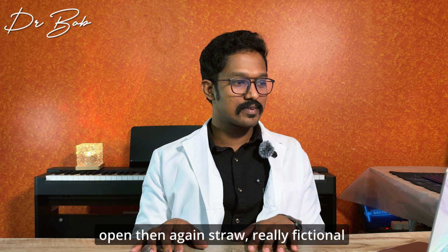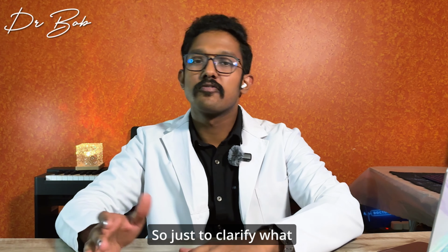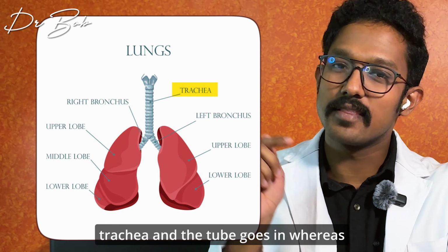Once you open, then again, straw. Really fictional, but I don't think it's possible in a real life scenario. So just to clarify, what is tracheostomy and cricothyroidotomy? As the word says, tracheostomy is in the trachea. We make an opening in the trachea and the tube goes in.